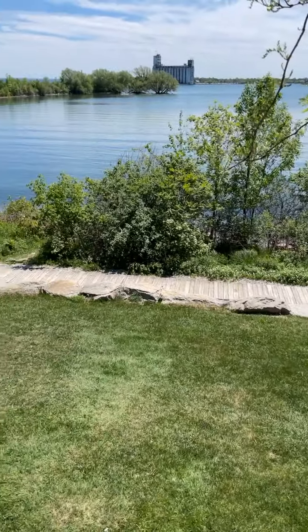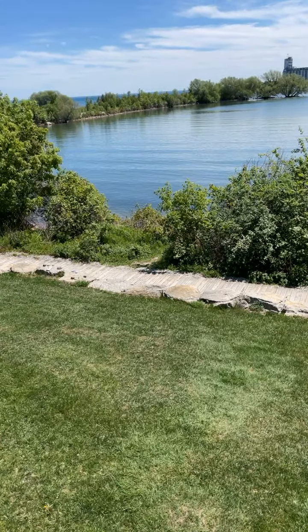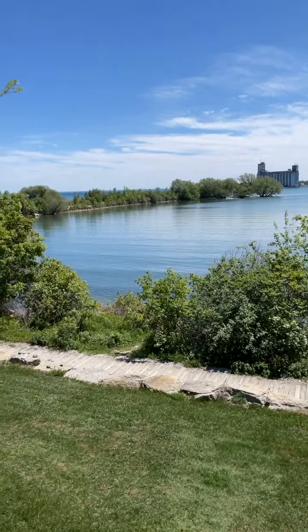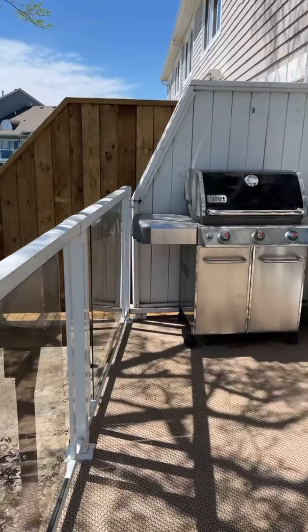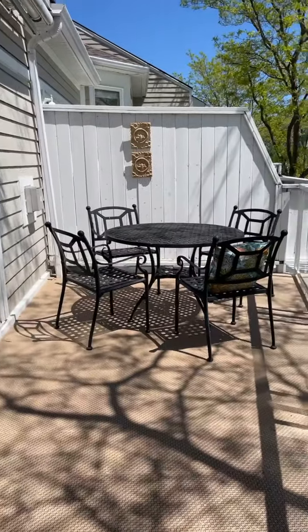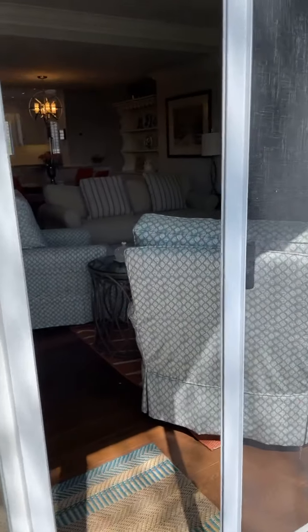And right at the end of your unit is a little walk down path where if you wanted to launch a kayak or a paddleboard, you could certainly do so along that path out to the shore. So it's a great, great spot. Let me take you inside. So this is the deck area. So you can have barbecues here, and there's enough room for a table. And then I'll take you inside the unit.